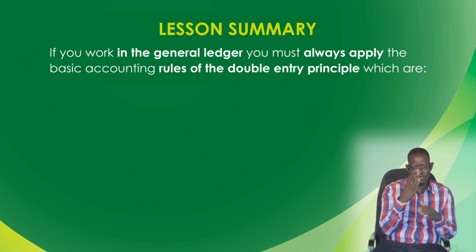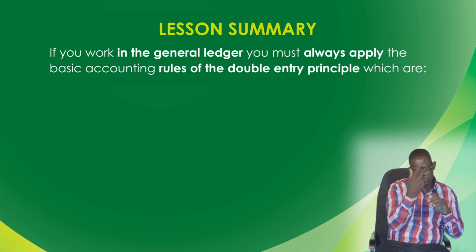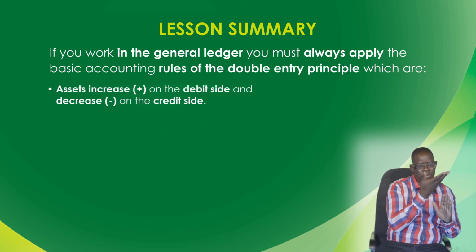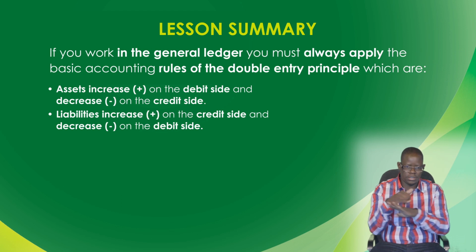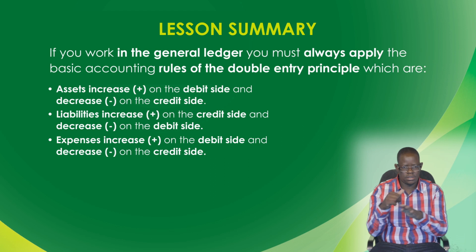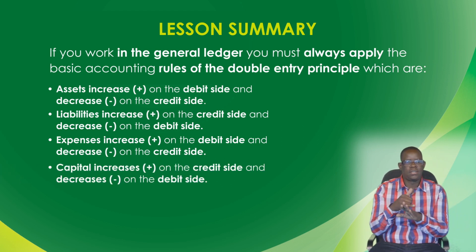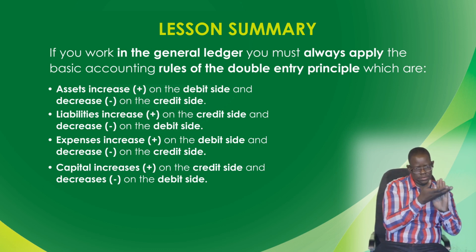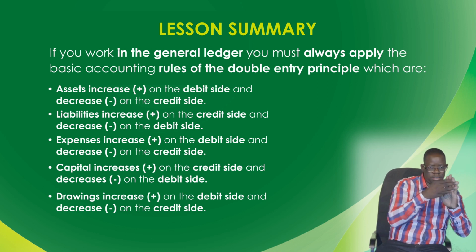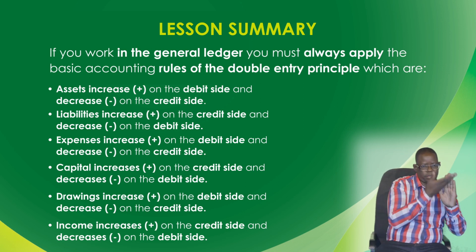If you work in the general ledger, you must always apply the basic accounting rules of the double entry principle, which are: assets increase on the debit side and decrease on the credit side. Liabilities increase on the credit side and decrease on the debit side. Expenses increase on the debit side and decrease on the credit side. Capital increases on the credit side and decreases on the debit side. Drawings increase on the debit side and decrease on the credit side. Income increases on the credit side and decreases on the debit side.